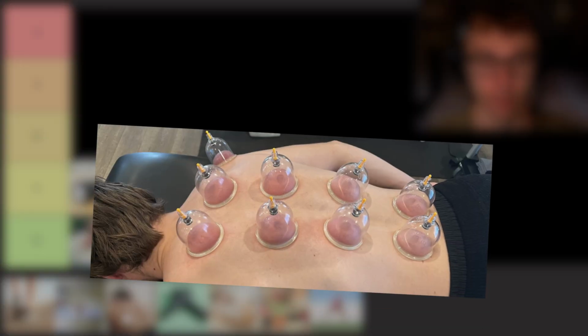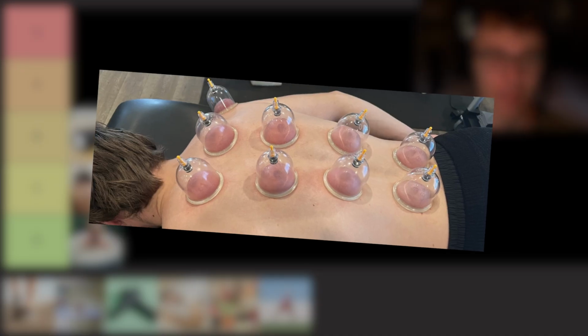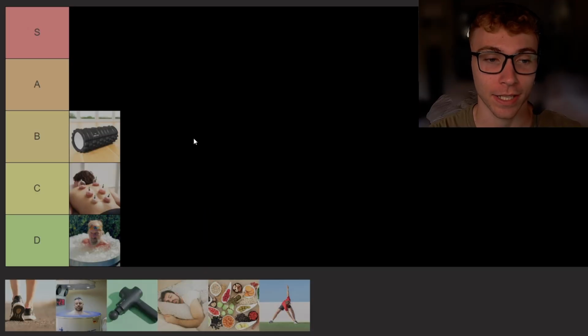Next up here is going to be cupping. Cupping is going to get C tier, and I might actually bump up foam rolling to B tier because of this one reason. Cupping is, unless you do it at home, expensive. You have to go somewhere, you have to pay for it, you have to sit there for an hour or 30 minutes or whatever and get the procedure done.